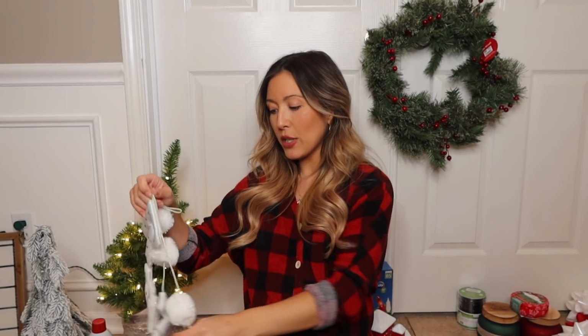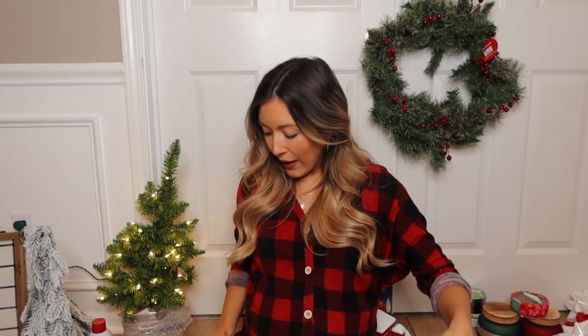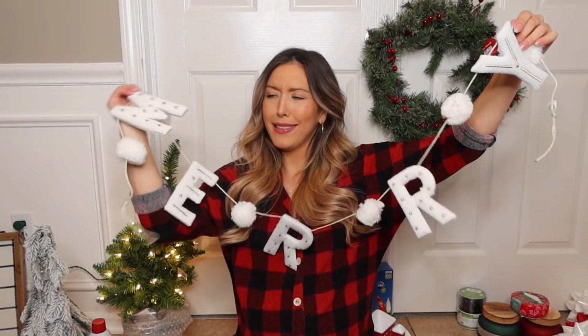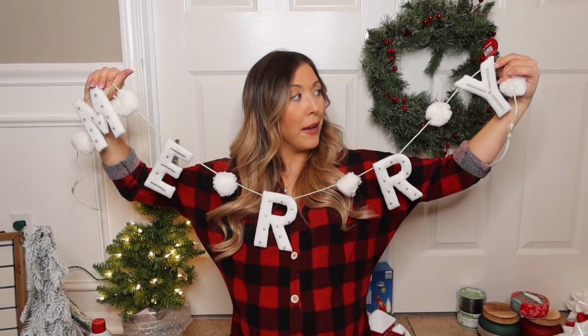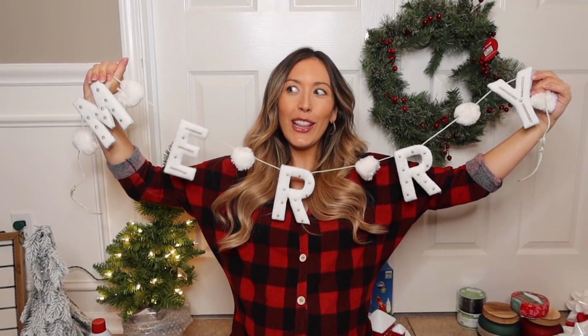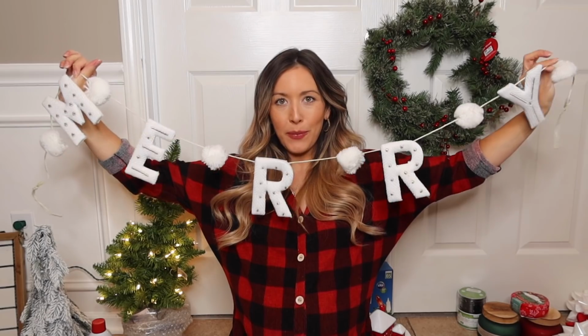And also from Target this year, how cute is this Merry garland? It's white. Can you see it? I'm looking at the viewfinder. I have no idea if you can see what I'm showing you. But it says Merry, and it has little pops of gold in it. I thought this was a very sweet garland.